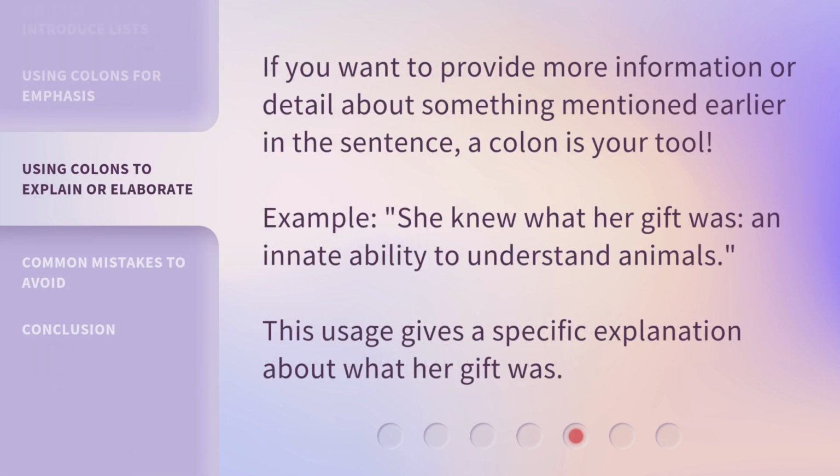If you want to provide more information or detail about something mentioned earlier in the sentence, a colon is your tool. Example: she knew what her gift was: an innate ability to understand animals. This usage gives a specific explanation about what her gift was.